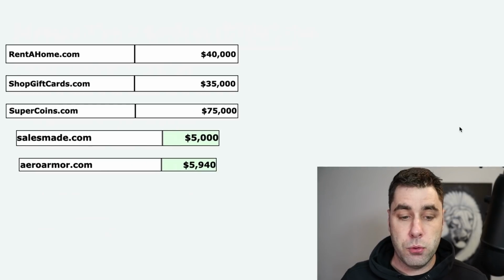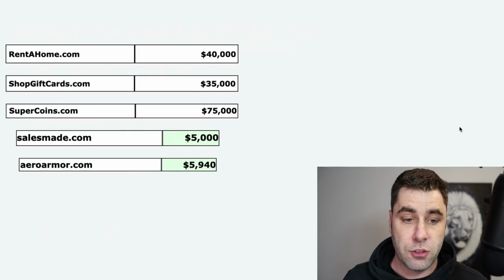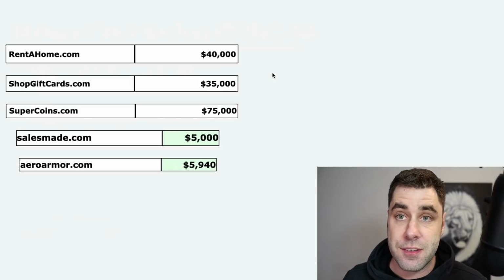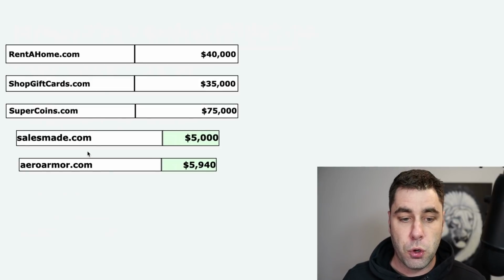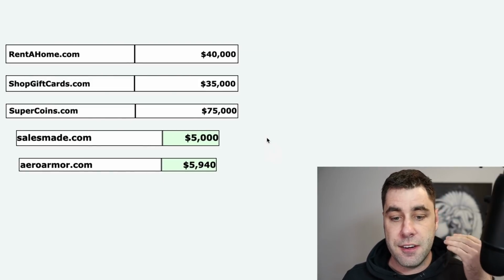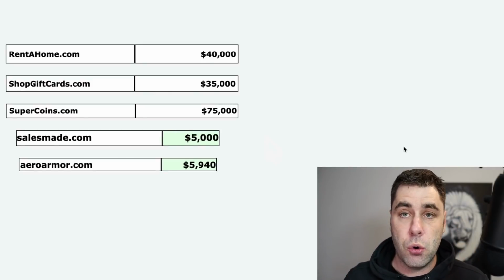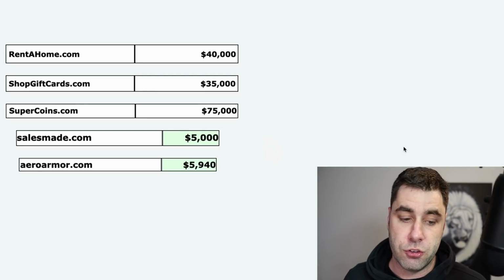These are some examples of domains that have just sold recently in the last couple of weeks. Rentahome.com, $40,000. Shop gift cards, $35,000. Supercoins, $75,000. And a few more smaller ones, $5,000 and $5,900. There's literally thousands getting sold every single month, and people are making really good money with this strategy.